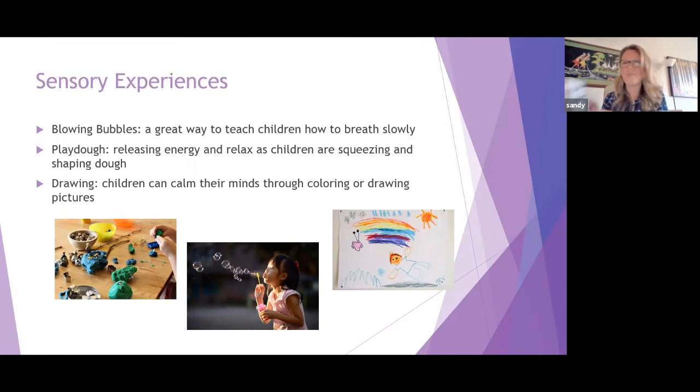Bubbles are important for children to practice because it's a great way to teach them how to breathe slowly. Because sometimes they're in a rush, and if they blow too strong, it's going to explode, right? And remember, the breathing exercise takes time for children to learn. So blowing bubbles is an excellent exercise for breathing techniques.